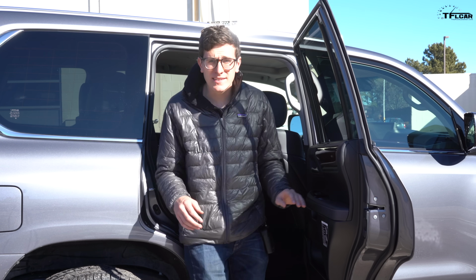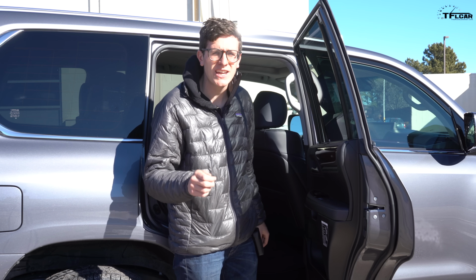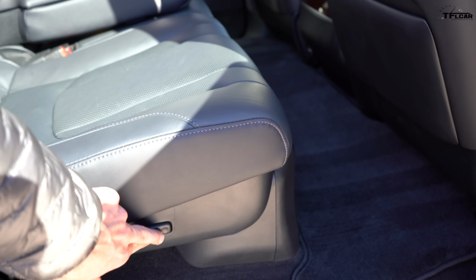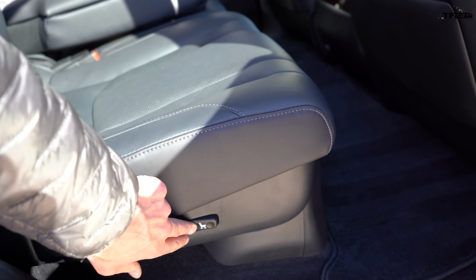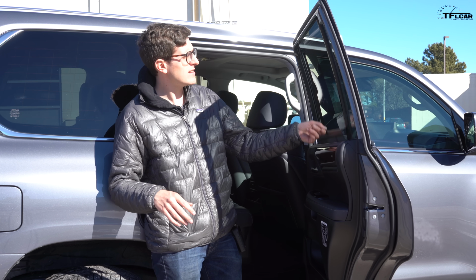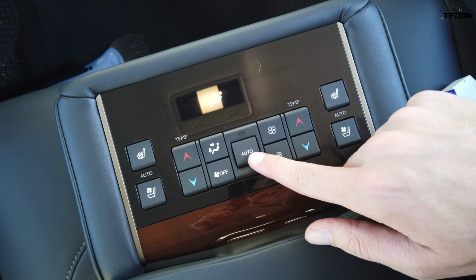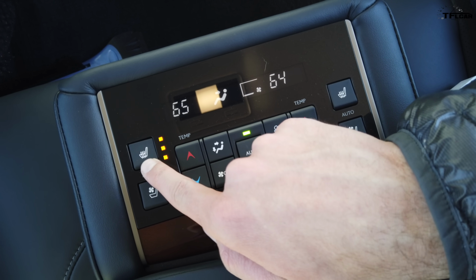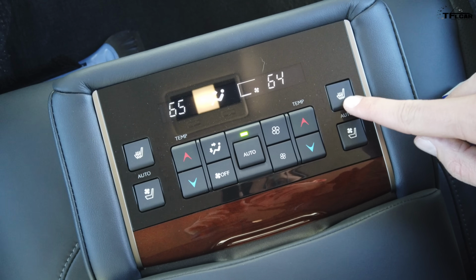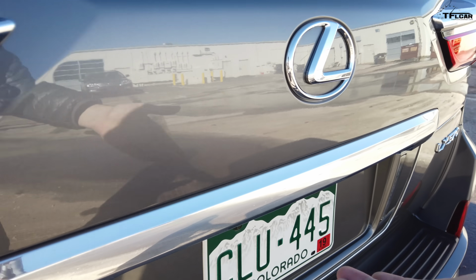Now, coming into the back seats, well, it's a nice place to be as well. You're not exactly slumming it back here either. First of all, the seats move forward and backward using a simple button on the side. Very luxurious. You've got these shades that go up and down on the rear windows, and in the center console, you've got a whole range of controls from climate control to even heated and vented seats for both left and right rear seat passengers.